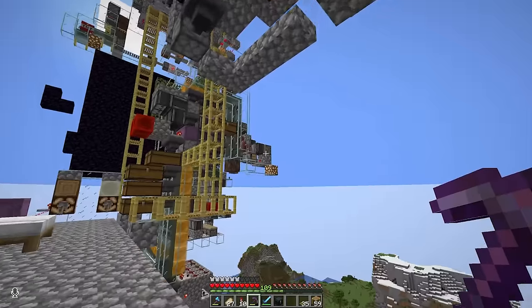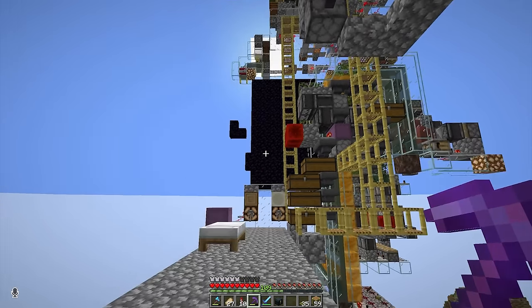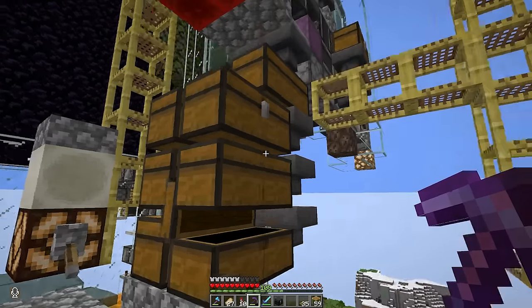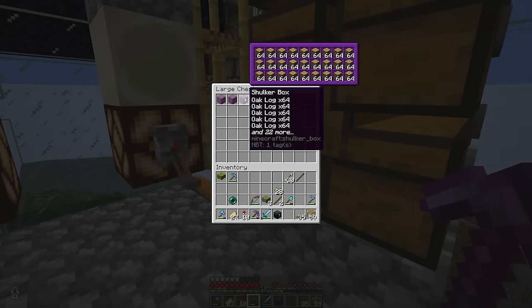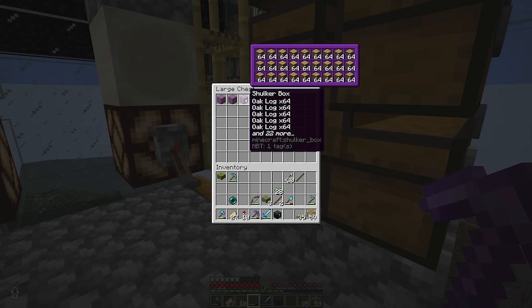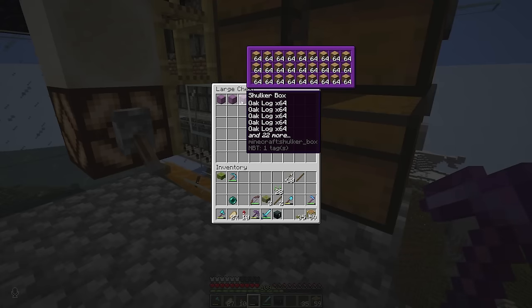And the bone meal production is also constantly running. So we're producing tons and tons of bone meal blocks on the side. Let's see if this shulker box is full of them already. Nope, it's in the making up in there. But oh yeah, look at that. Oak log, we already have over 3 shulker boxes pretty much. There's more in there being produced.